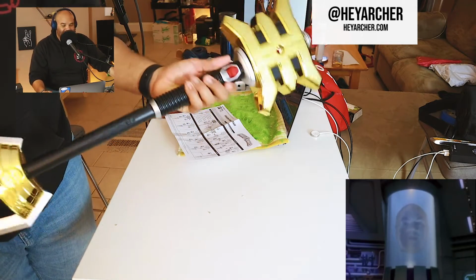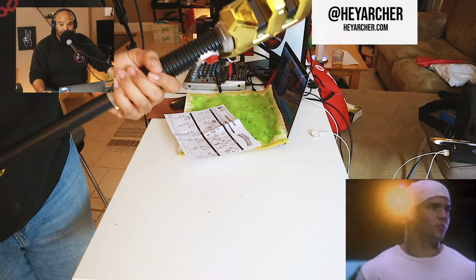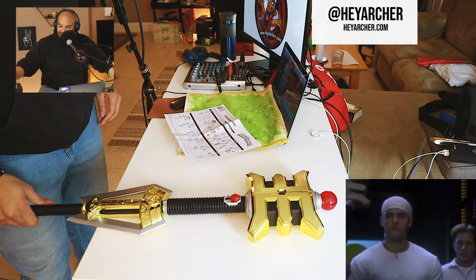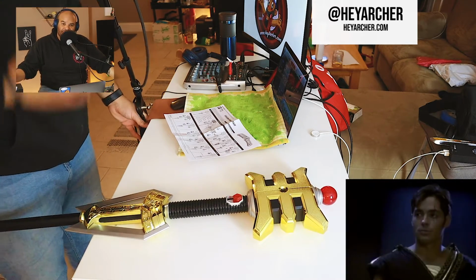But I had to get it because I was like, I'm never going to get this for cheaper than $100. Now the problem is I need the Power Sword because the Red Ranger was always my favorite. And the Zeo Staff was actually held and wielded by the original Red Ranger, Jason.